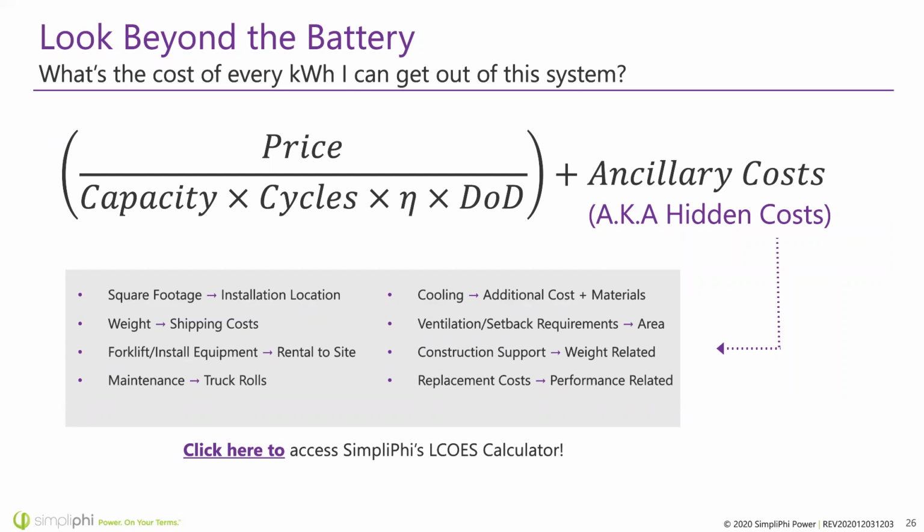Now, it looks a little funky at the top with the equation, but it's really simple. It's the cost of that battery divided by the capacity, the cycles, and the depth of discharge. And then what those ancillary costs are that I mentioned before, right? Because those are the hidden costs not reflected in the price tag typically. So, how much square footage are you taking up? Weight, which obviously equates to shipping, since most batteries nowadays are being imported to Australia anyhow. So that, along with what's required to get the equipment to the site or just to install it. I mean, there's some pretty heavy batteries out there. I'm personally not lifting with my back, that's for sure. So are there forklifts required or other equipment that's going to cost money and time?